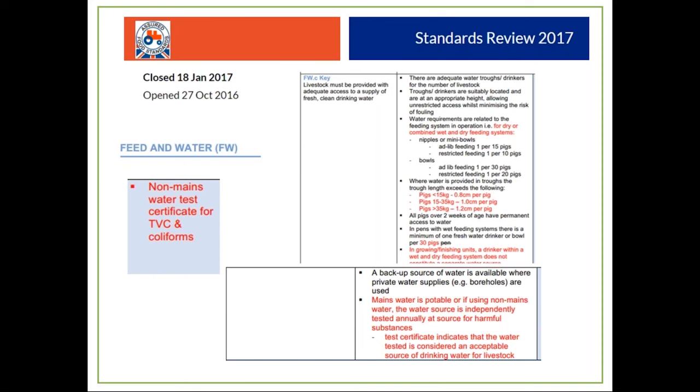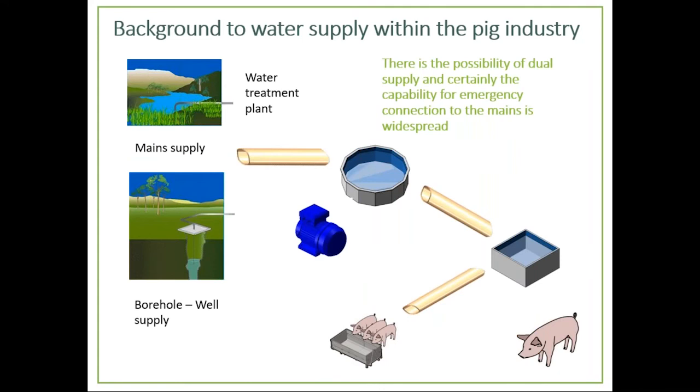Irrespective of what our primary source is, the water flows on through pig farms in a multitude of ways. I've experienced a lot of farms, and I've never yet seen two that are the same in terms of their water supply. Invariably, there is a primary storage on farm, which is actually there to cope with a buffering supply.